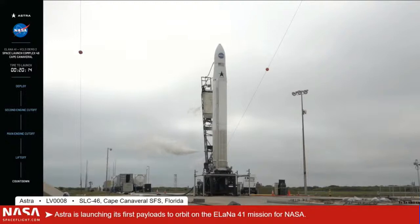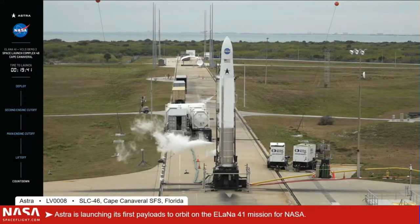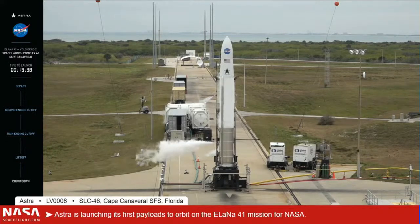Excellent. As we come up on 20 minutes and counting, the teams are working through some additional steps in the countdown. Carolina, can you just give us an update on what the teams are working on now? Sure. So we are about to step into our go, no-go poll to get into our terminal count. Essentially, the team is confirming that all of the systems are ready for launch, that our winds look acceptable. And in just a few minutes, we'll see our water deluge test, and we will step into our terminal count from there. That water deluge test is a very visible sign that the countdown is proceeding. You will not mistake it when it happens, and we'll draw your attention to it again in a couple minutes.